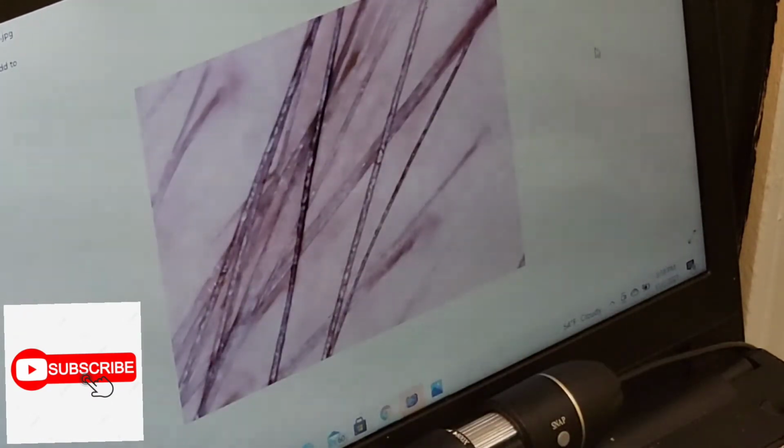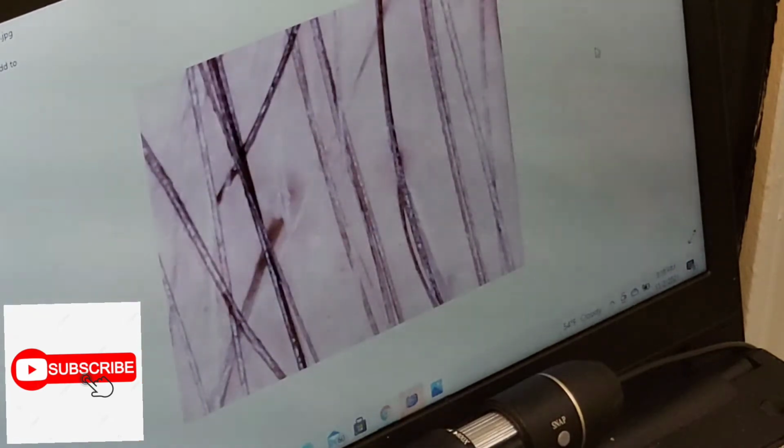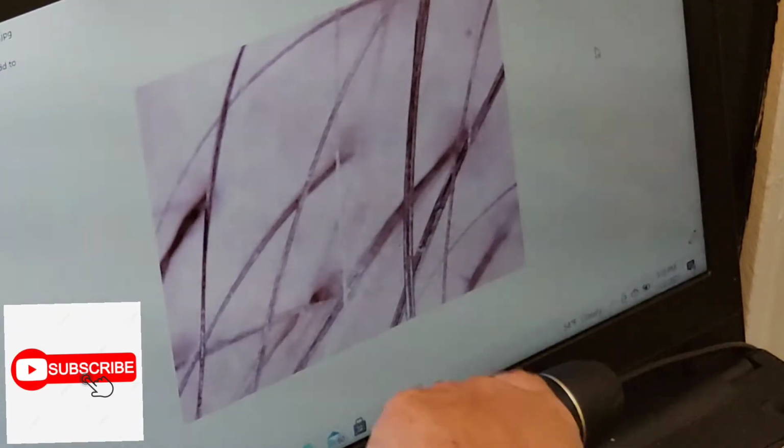But we can definitely get that one open. So these strands here are looking good. A couple of thin strands there. These are looking good here. So one here that's stuck, we can get that one completely open.